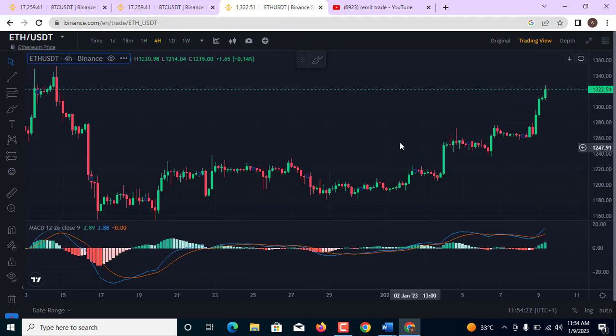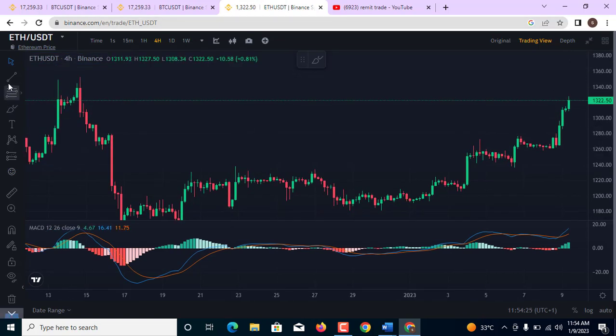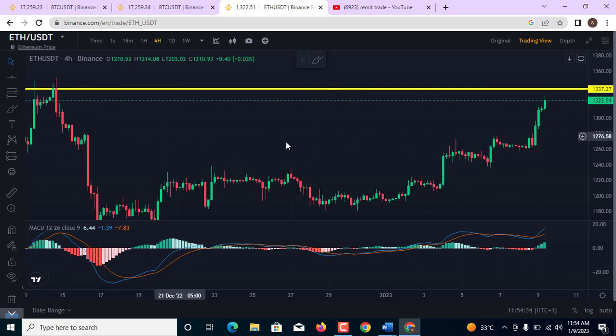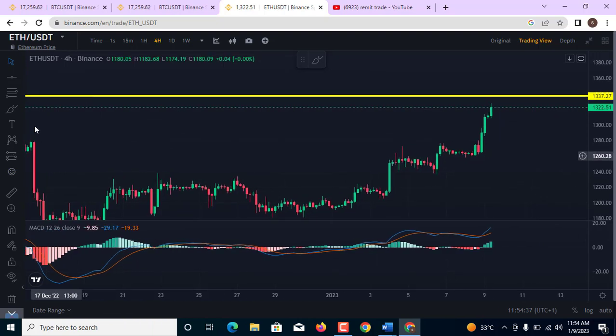Then on ETH, we see the same thing. It has moved significantly, but this level of resistance is very, very important right now. So pay attention to this level of resistance on the ETH USDT 4-hour chart, and expect retracement on ETH from this very area of $1,338 to this place where the market is right now of $1,322. So from this area, expect retracement on ETH USDT 4-hour chart, in as much as we also see a dilation between the MACD line and the signal line at this area, plus an increase in momentum on the MACD histogram at this very point.